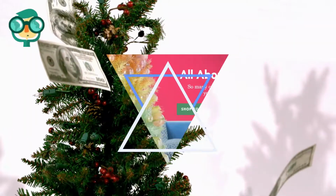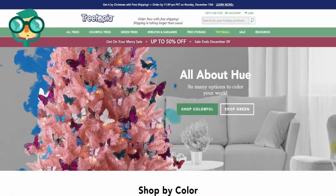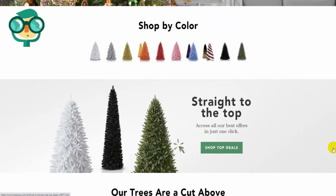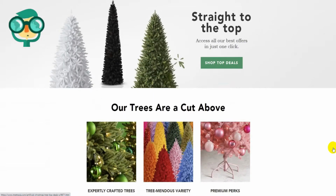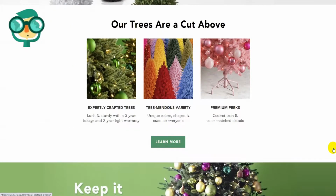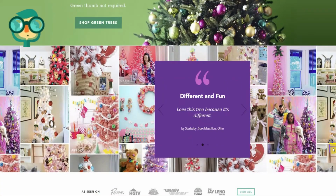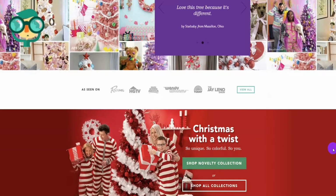Set up a website. Christmas trees are beautiful to look at, so it shouldn't be hard to build a gorgeous website to promote your farm. Besides setting up websites, Etsy and Amazon are the two most popular retail marketplaces for pampas grass decor, so you want to make sure you sign up with both of them.